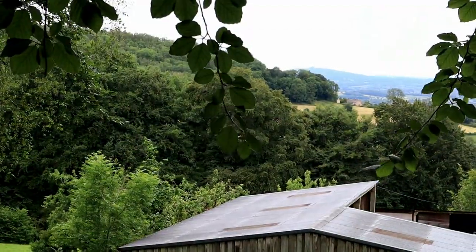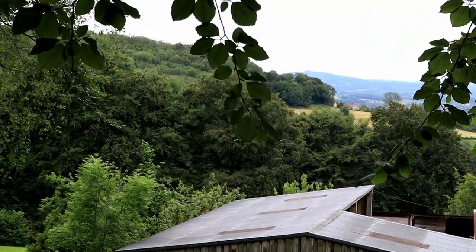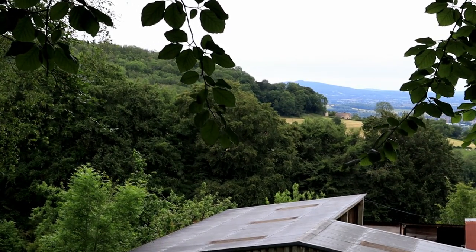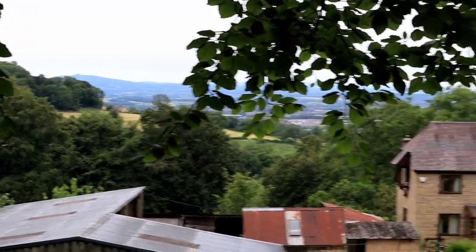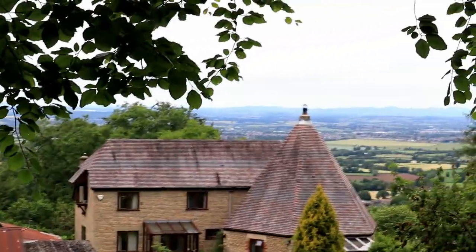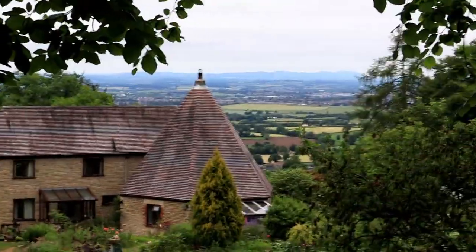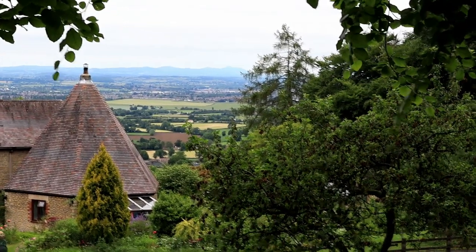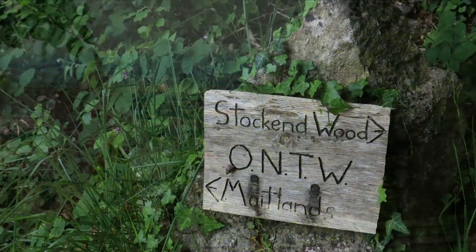There's May Hill again, which we saw in vlog number one, where May Hill was actually in front of us. It's now actually behind us. And the views have opened out as we've left the woodland here. And again, we can see right across to the magnificent range of the Malverns, which I'll also be exploring in a future vlog.